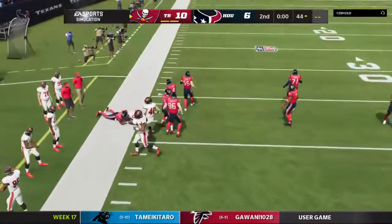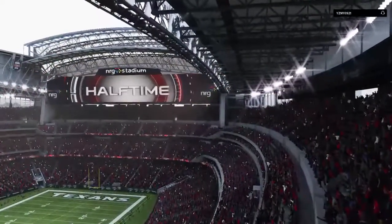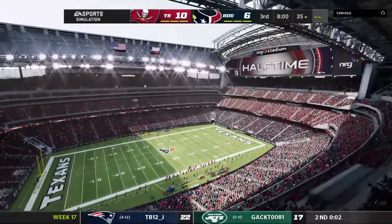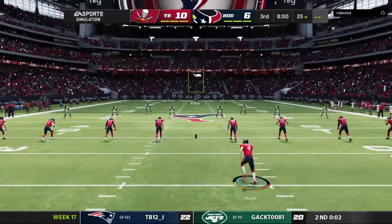And a heck of a return as he goes out of bounds across the 50 inside the 45. So we've come upon halftime here in Week 17, as we'll get you over to Orlando, where standing by is Jonathan Coachman. He has our EA Sports halftime report.